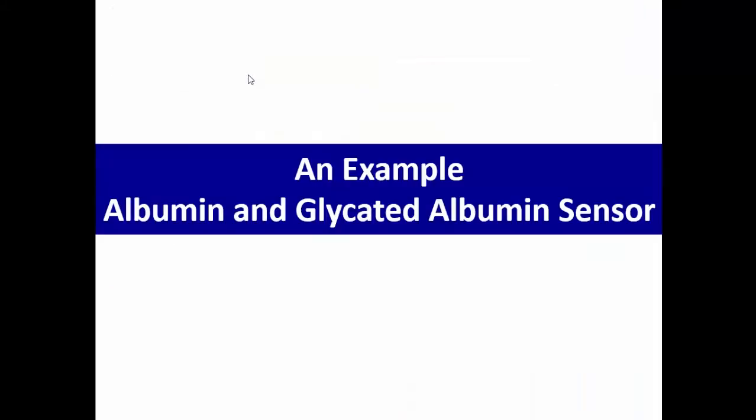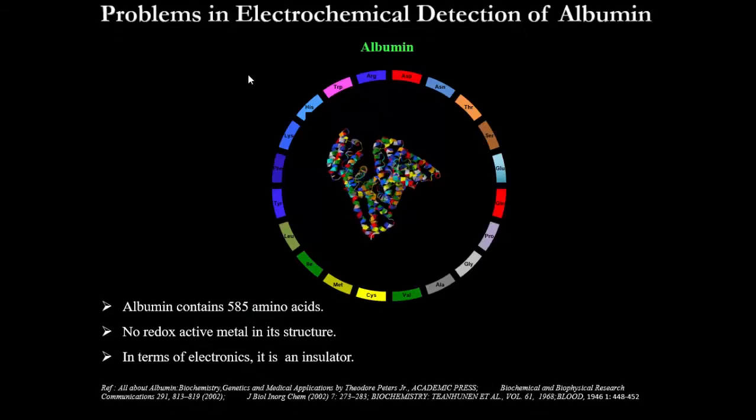And this is how the journey began, and I'll just give you one or maybe two examples in the context of albumin and glycated albumin sensors. Now, we wanted to do glycated albumin because this was an innovative paradigm for diabetes management, time-differential glycemic indexing. But first you need to detect albumin. Only then can you talk about the fraction of albumin which is glycated.